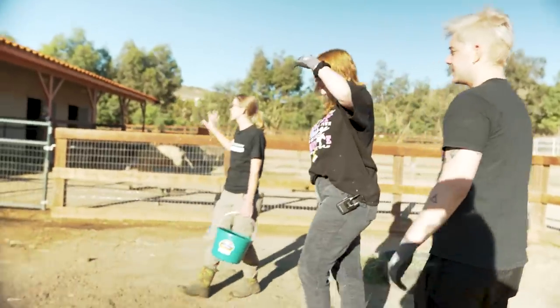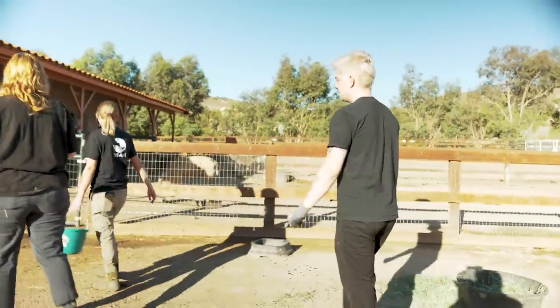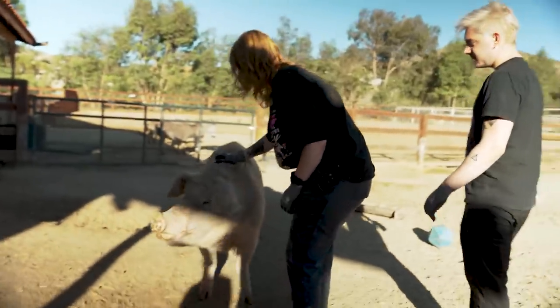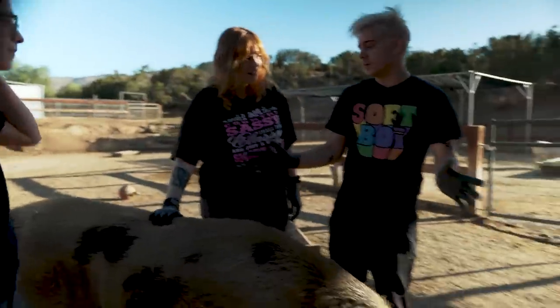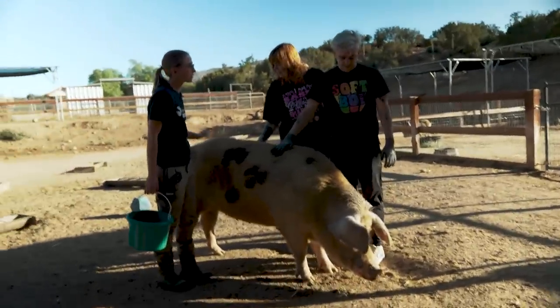We're basically just gonna walk through the pigs and say hello to them. Wonderful. Oh, yes. We're not doing anything with the pigs? Not right this second, no. Okay. Oh my goodness. This is Juniper, you said? Junip. Hi, Junip. So, how much would you say this pig weighs? About 500 to 600 pounds.